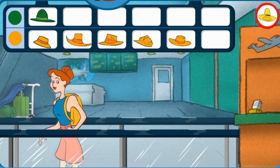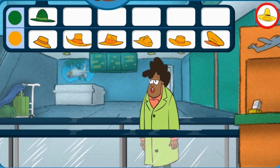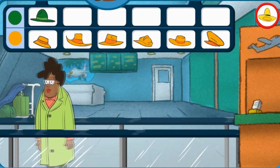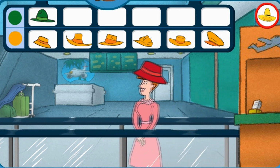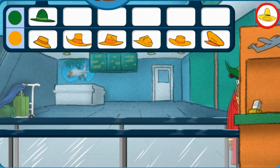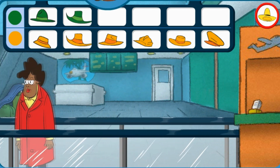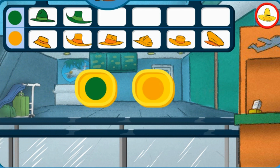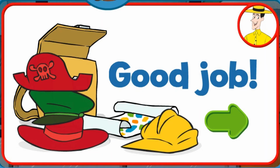All right. Yes, indeed. Good eye. Which color hat was collected the most? Orange. That's right. Now return those hats, George. Good job. You're doing some super hat grabbing.